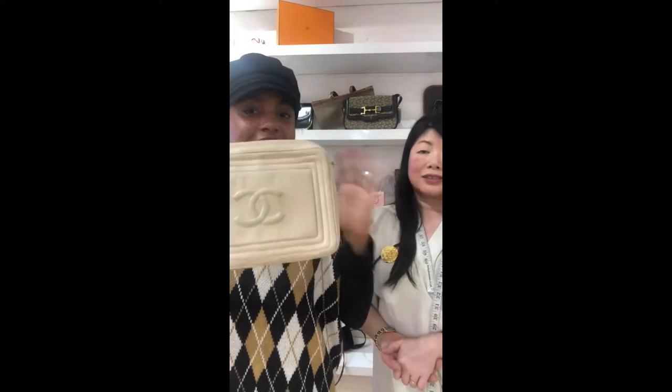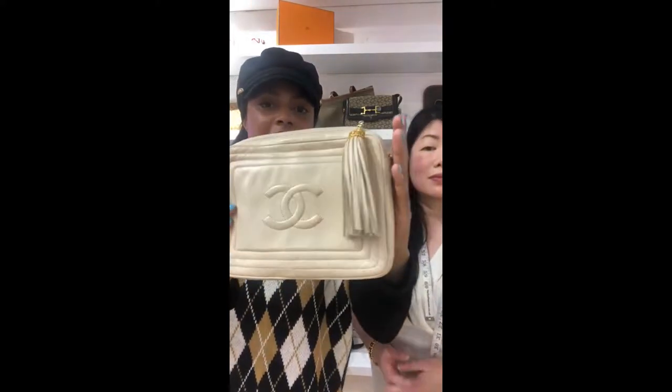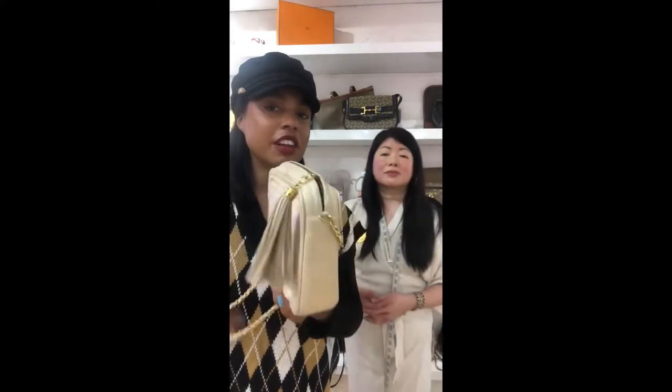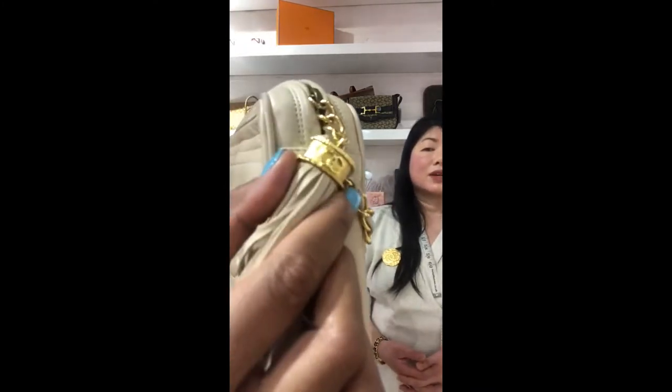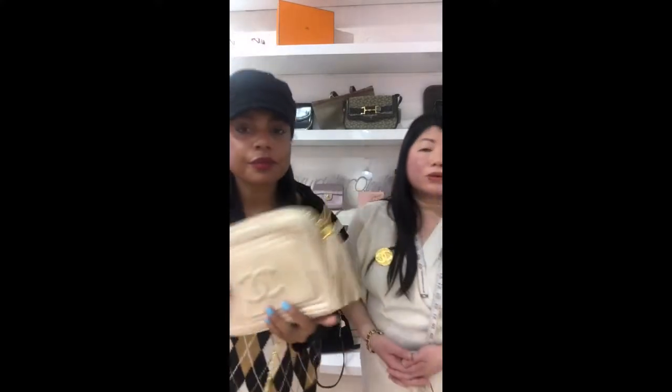But this is, again, a very beautiful lambskin piece. The style is called camera bag. It's got that beautiful embossed CC logo to the front. I just love the tassel detailing of these. They're so stunning. Look at that. That's beautiful. How incredible.